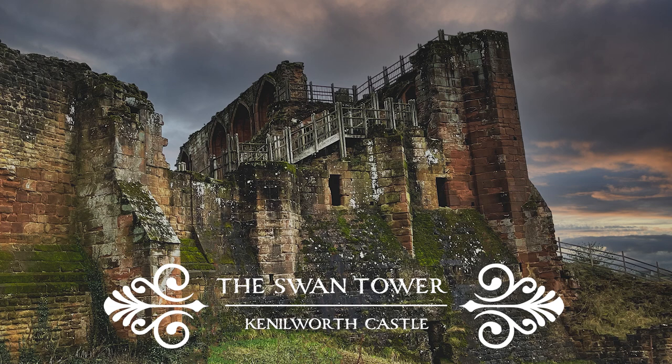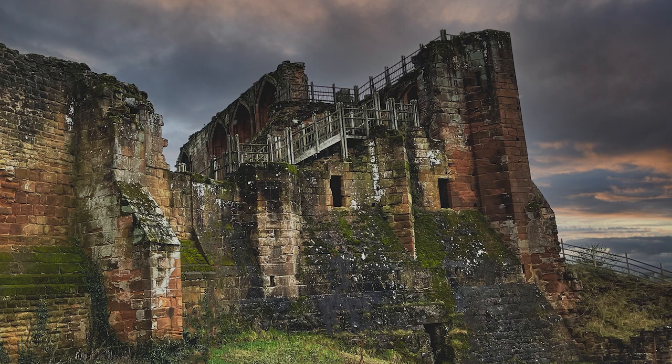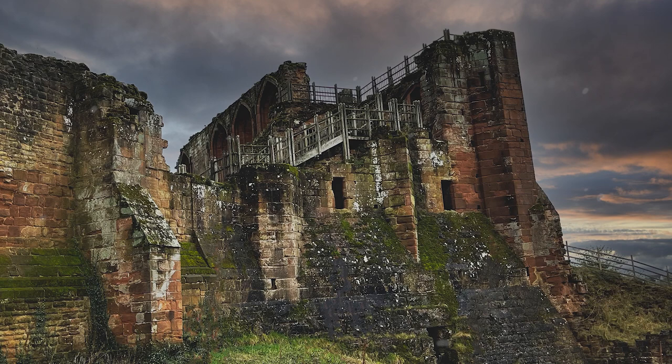The tower stands at the northwest corner of the outer wall and dates to the 13th century defences, but was later used as a small banqueting house. The voice captured at the Swan Tower sounds like a child's voice. Which Richard might he be scorning?